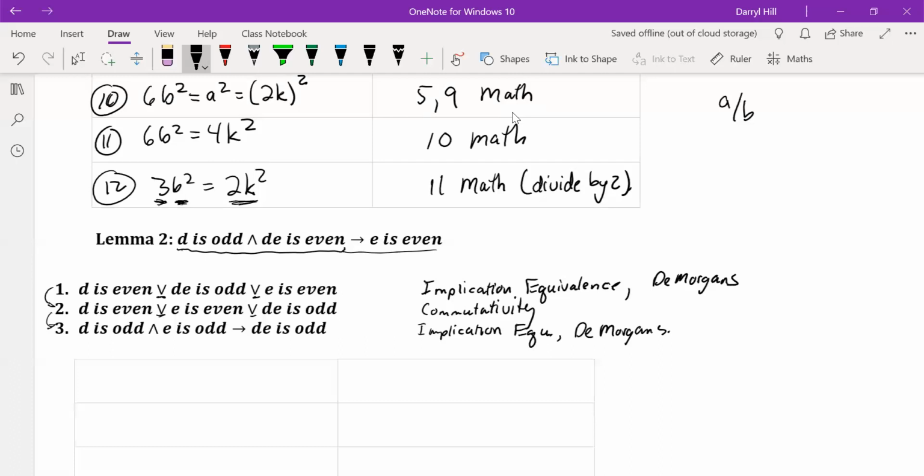Actually, that might even be an easier way to prove it. But since this final thing is even, then at least one of these must be even, because an even number times anything is an even number.